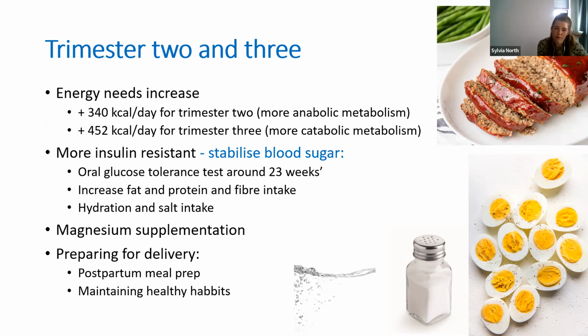We might also be including a bit of chat around preparing for delivery. So in terms of postpartum meal prep, it's about having healthy options around, and looking to maintain healthy habits for those first six months of life after introducing baby into the world. Those are really key because a woman who's had gestational diabetes is asked to come back around a year after delivery to screen for type 2 diabetes. So eating healthy throughout that period is also really key to reduce the risk of postpartum weight gain in that first year, and to maintain metabolic health.